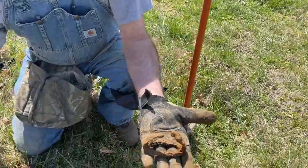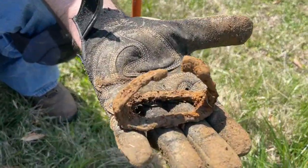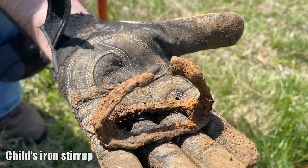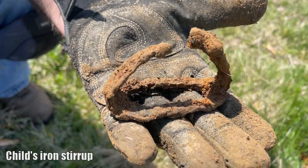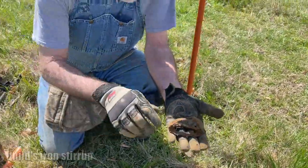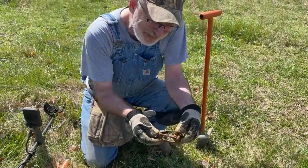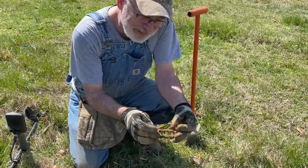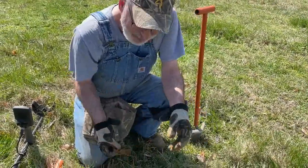The signals have been few and far between here. But Larry's got a little iron stirrup, and Lloyd's going to put his foot in it to prove it. Yeah, my foot ain't going to fit in that. That's a tiny one. There are a lot of nails here, a lot of big square nails. That's why you dig it all.